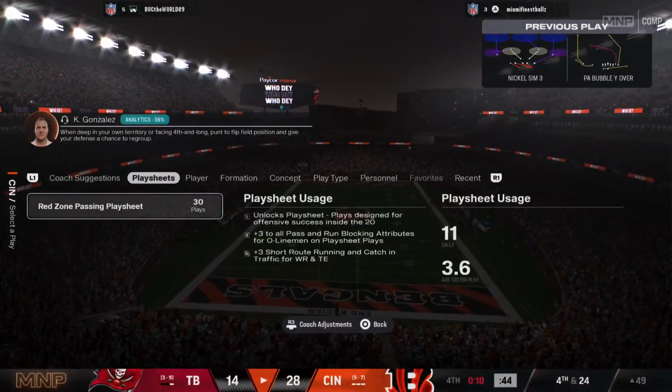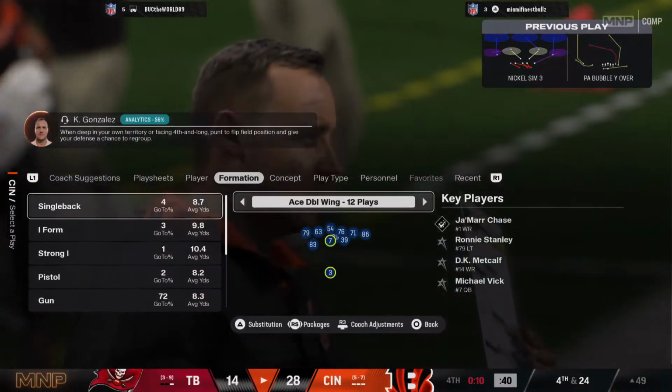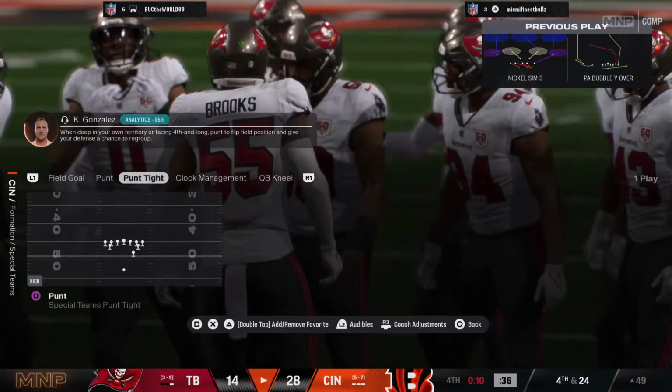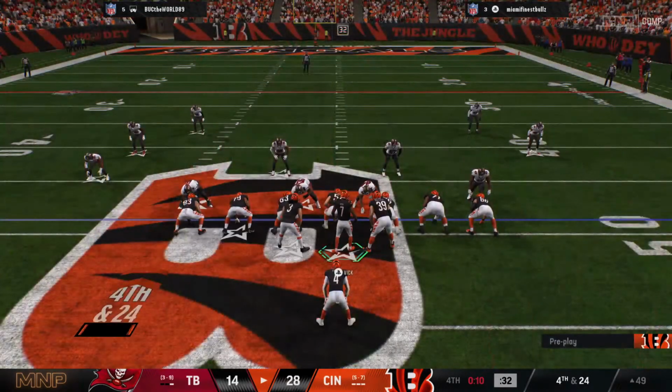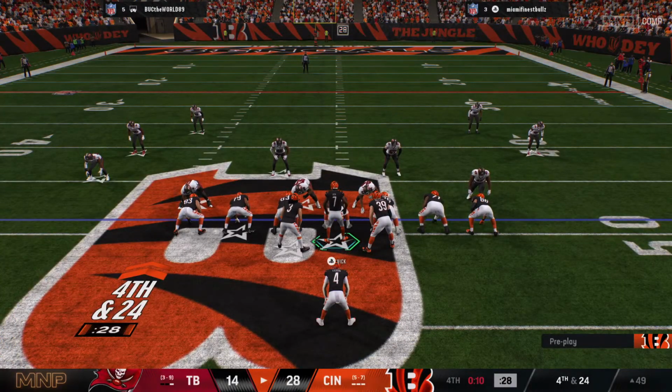The timeout's taken now as we have 1, possibly 2 snaps remaining in this ballgame. I know the scoreboard doesn't say it, but this has been a winning effort up front defensively. One of the keys to their success was going to be this pass rush and sacking the quarterback, and they could check that box.